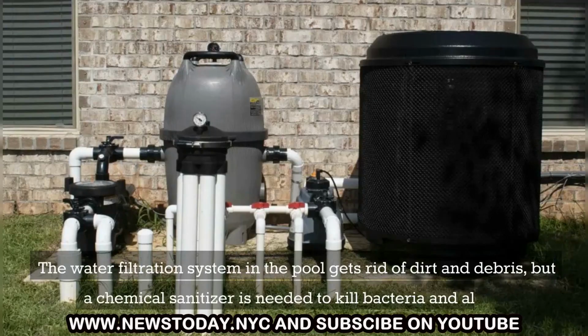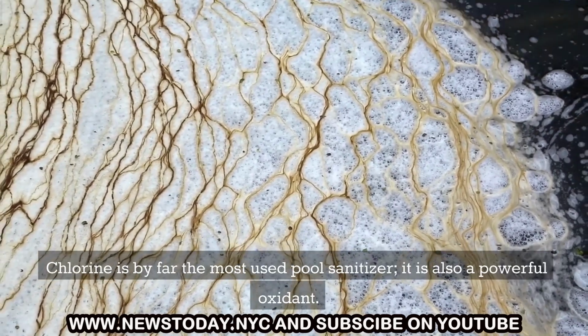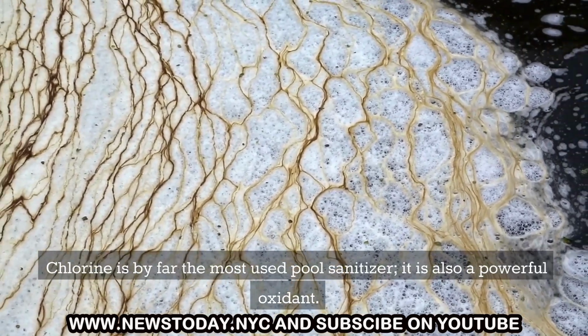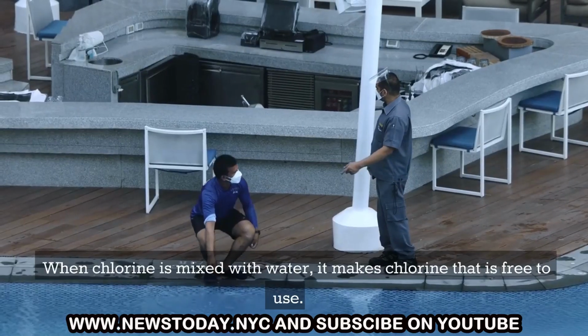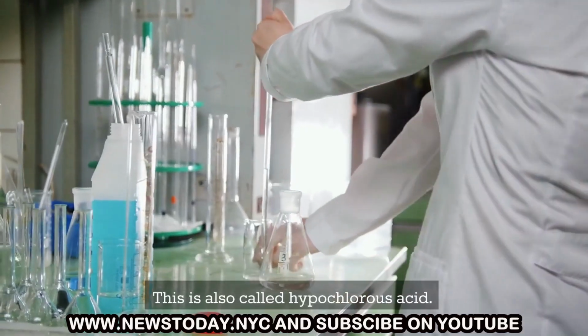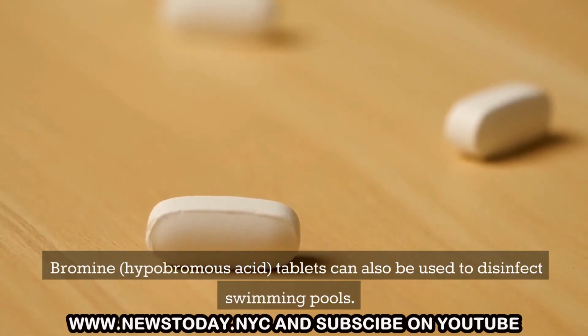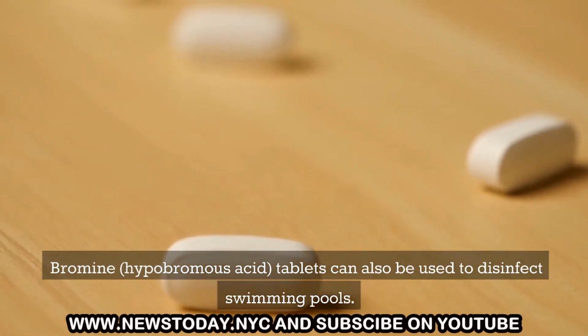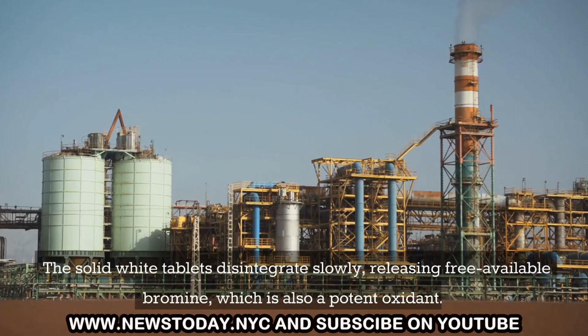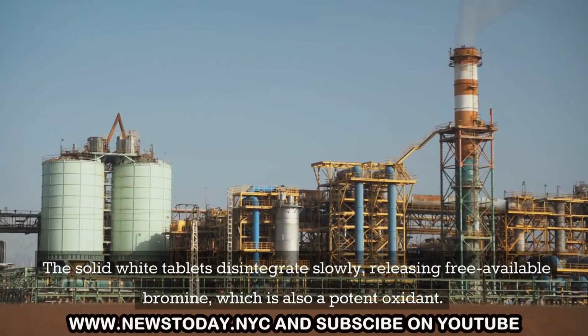The water filtration system in the pool gets rid of dirt and debris, but a chemical sanitizer is needed to kill bacteria and algae. Chlorine is by far the most used pool sanitizer. It is also a powerful oxidant. When chlorine is mixed with water, it makes free available chlorine, also called hypochlorous acid. Bromine, hypobromous acid, tablets can also be used to disinfect swimming pools. The solid white tablets disintegrate slowly, releasing free available bromine, which is also a potent oxidant.